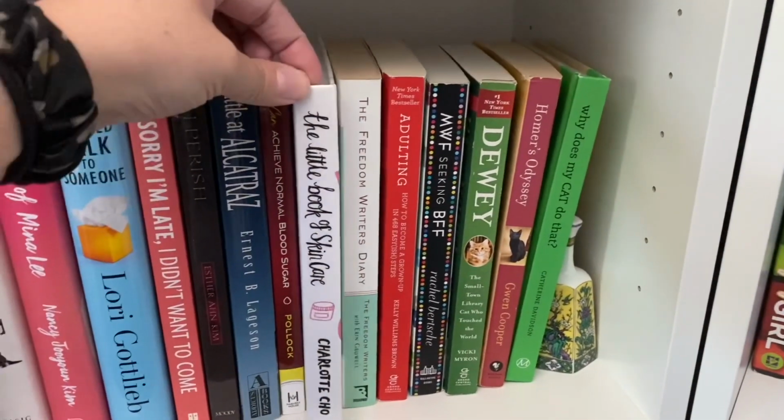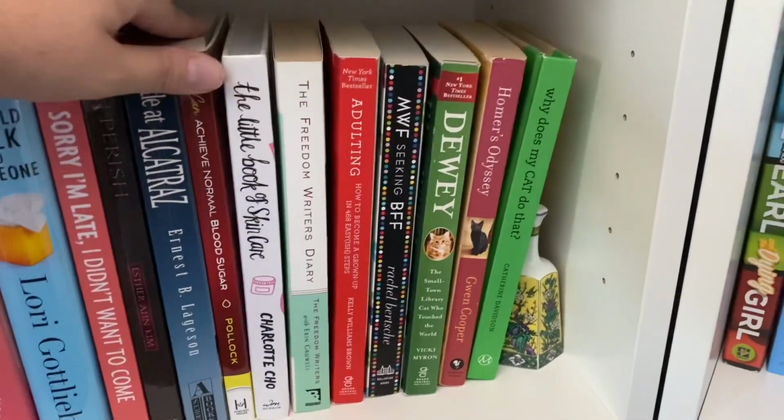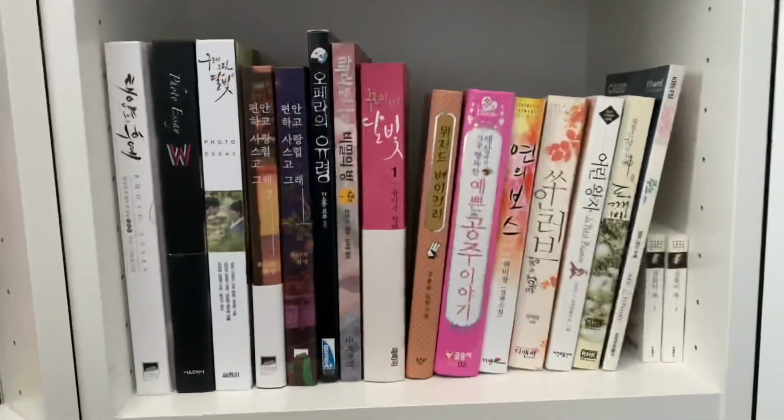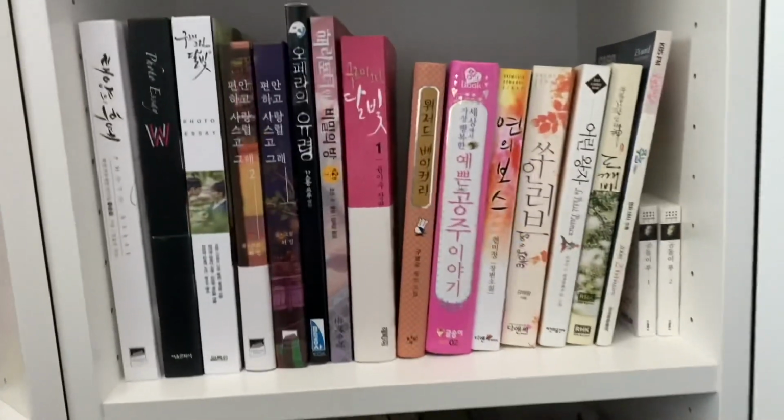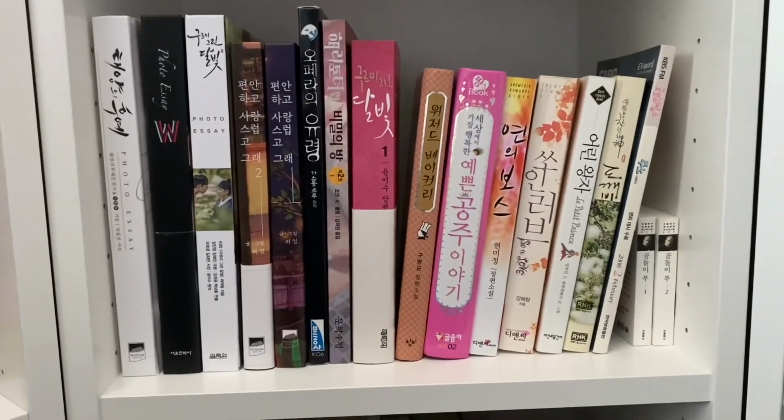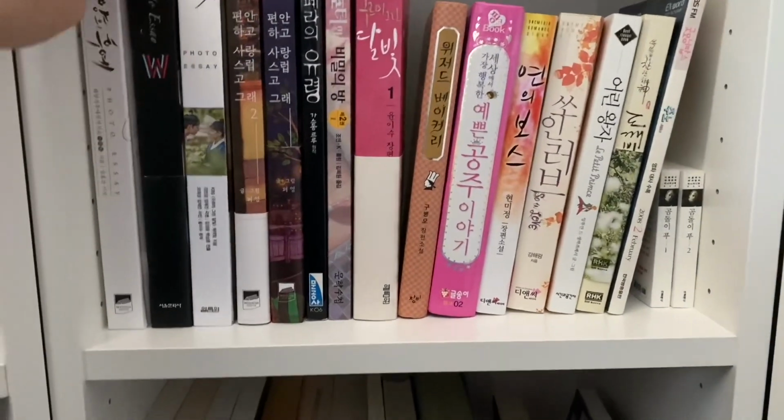This book is really good. If you're into skincare, that's an amazing one. And here we are at my Korean shelf. These are books that I got. A lot of these I got in Korea.